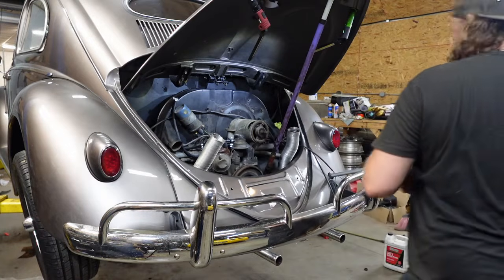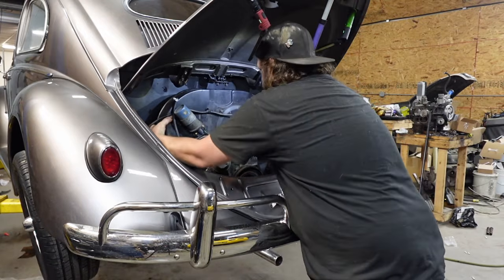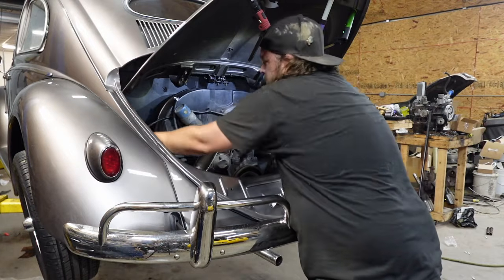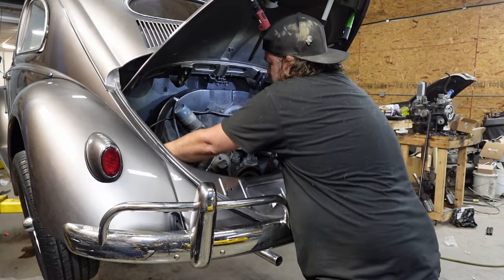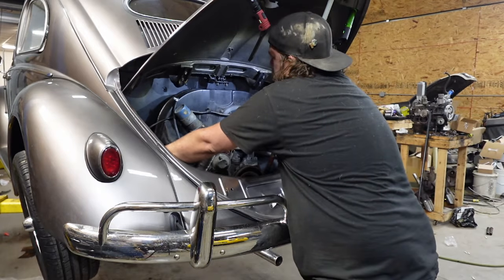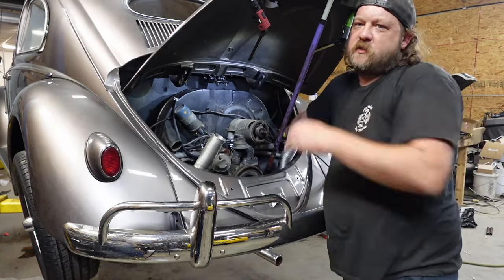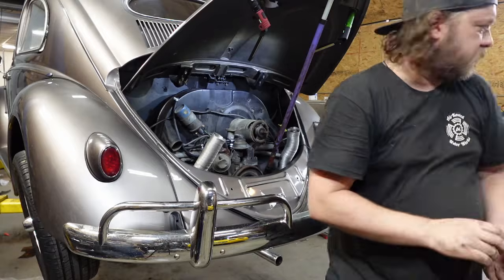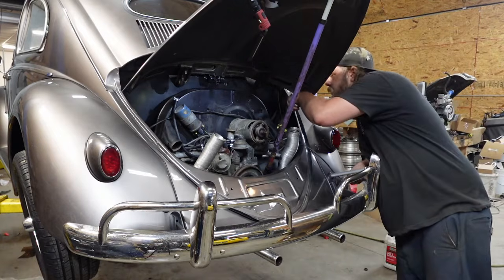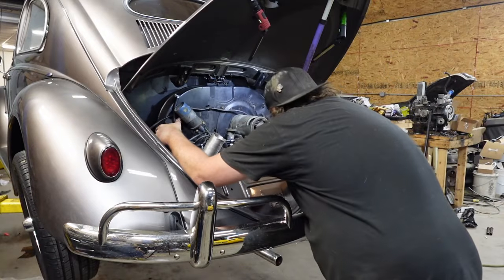Throttle shaft, pull that out. What else are you stuck on? It's a non-doghouse engine, so it really shouldn't be stuck on anything. I don't think the top tins are slotted. Usually the sides would hold the fan shroud in, or slots. Yeah, cheese head screws are slotted. I don't think these are. Nope. Now it should be able to lift. Yes. Perfect.